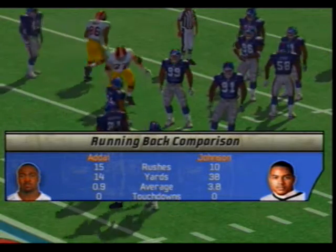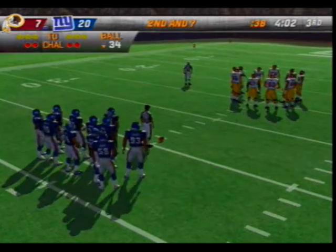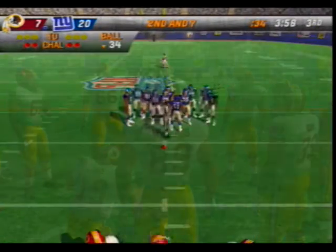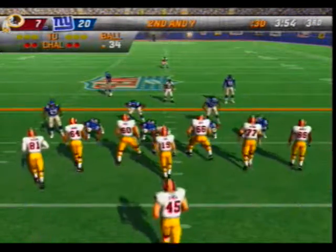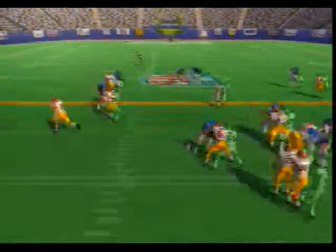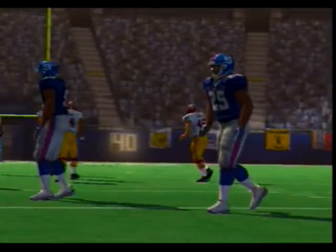The best backs in the league average 4 to 5 yards a carry. But there are a lot of things that go into a successful running game. You got to have good play calling, good blocking up front, and a back that can take advantage when he sees the open. New York comes out in a 4-3. Incomplete. That short pass is incomplete. It'll be third down now.